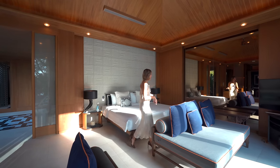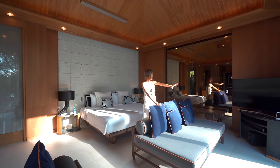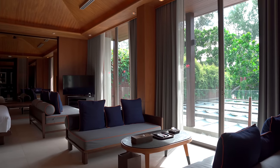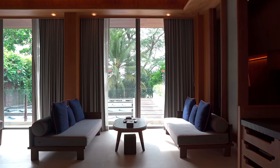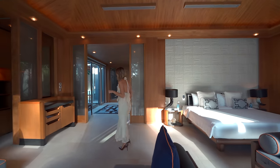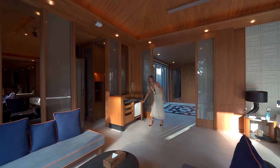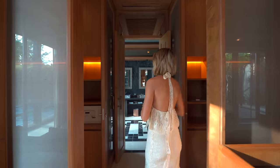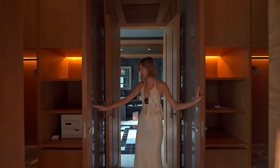Now in front of the bed, you have the sofa with the custom cushions. Over there, the TV, sliding doors opening up onto your balcony. Another section over here for you to enjoy your drinks at night, because there is also a kitchenette with a mini fridge through this door. Now, through here is the ensuite. Through here is the his and hers walk-in closet.